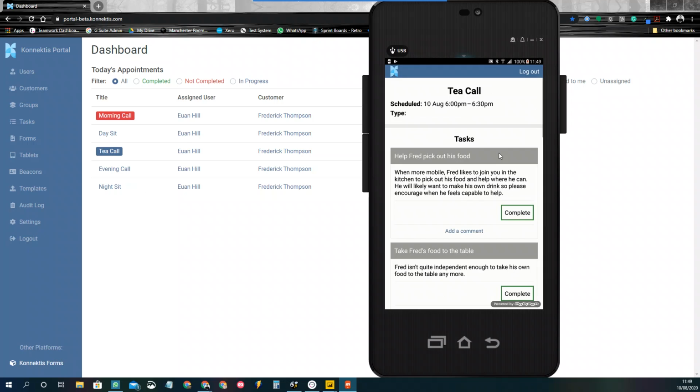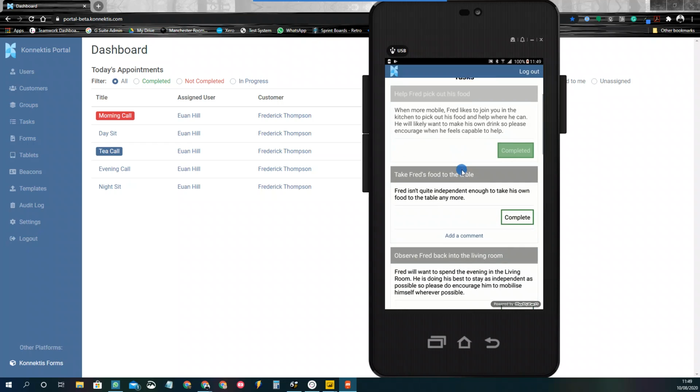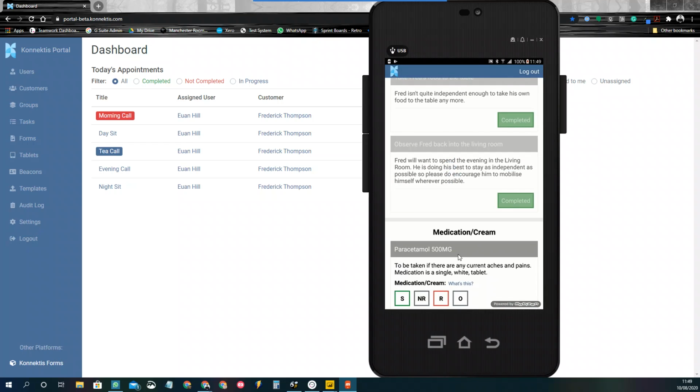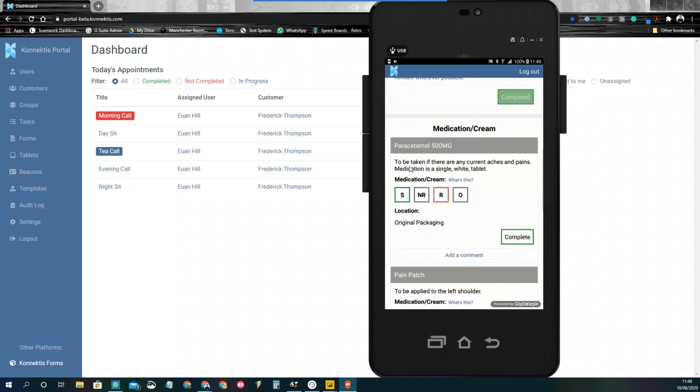So let's just have a look at the logbook. So these are the tasks that we already knew were there. I'll just quickly mark these off. There we go, that's all looking good. And fantastic, the new medication's on here now as well.